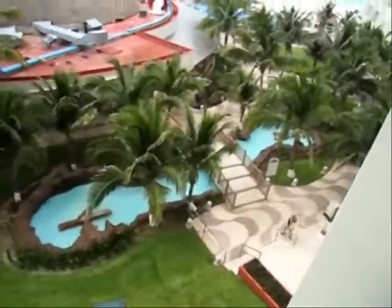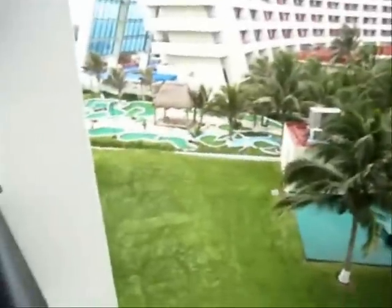And then there's that pool, and then a little shack, and then look at that mini putt-putt. Oh my gosh, you guys, that is amazing. This is like probably the best, no, this is the best hotel I've ever stayed at. And it's even orange, see? It's all orange.